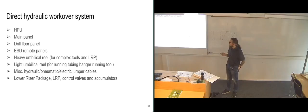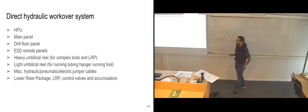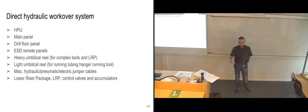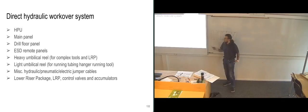And then for a direct hydraulic workover system, you need to have your HPU, which is the hydraulic pressure unit, which is basically just the motor and the pump of the system. We'll be talking more about that in the hydraulic systems lecture tomorrow, actually. Tomorrow or on Friday, can't quite remember right now. You need a main panel for controlling it. You need a drill floor panel.